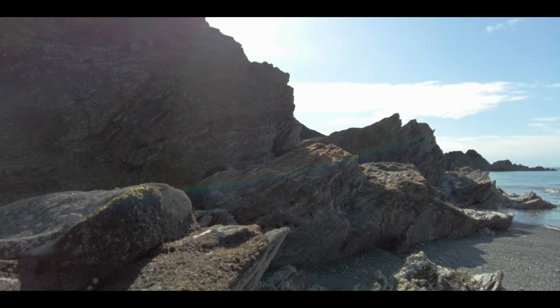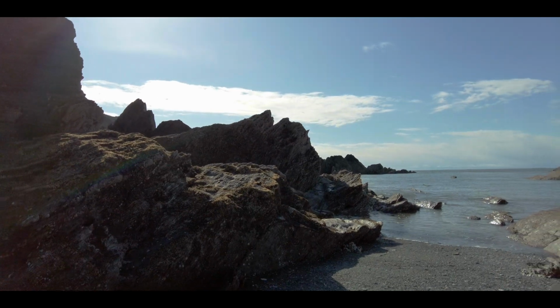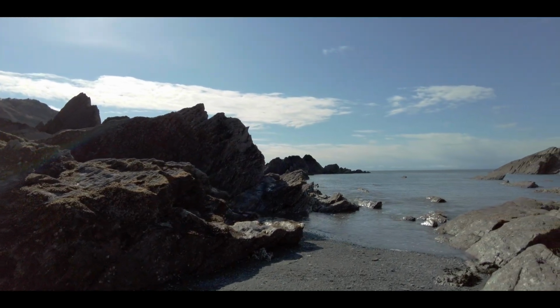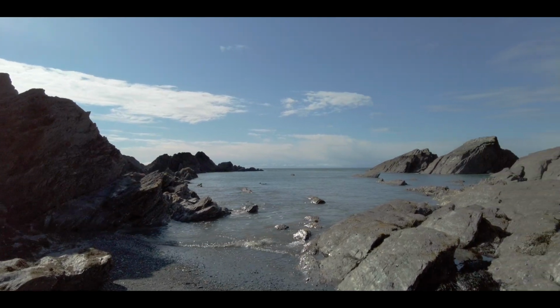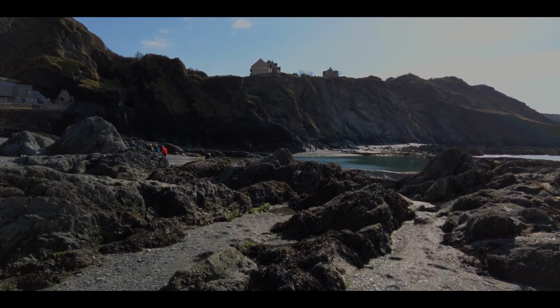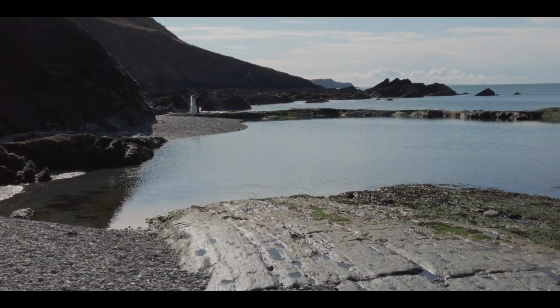BBC Wildlife magazine has ranked them as the third best rock pooling spot in the UK, ensuring endless fun for children while adults can relax and unwind. Tunnels Beaches are also a sought-after wedding venue, so don't be surprised if you spot a happy newlywed couple during your visit.